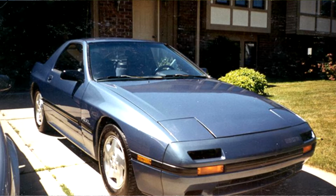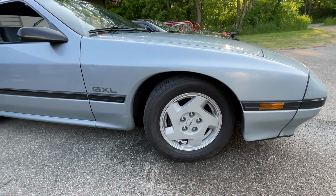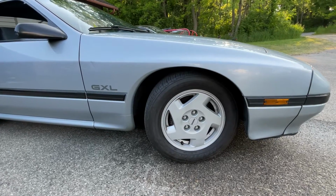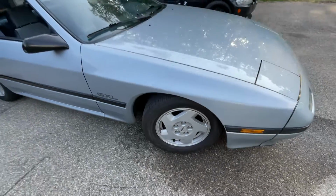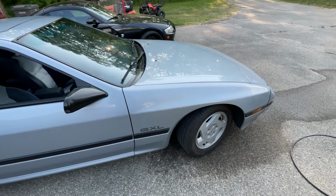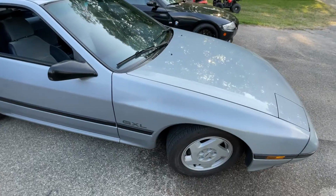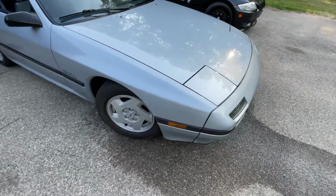Then a little bit later down the road, I purchased a black GTU. That was in Virginia Beach when we lived there for a short period of time. And then what happened is that it ended up getting stolen, and the clown that stole it did not know how to drive a stick, so he blew out the transmission. And I had to source another RX-7 at a local junkyard just for the transmission, so I could swap those things out. So that makes it the third RX-7. This is the fourth RX-7 I ever owned.